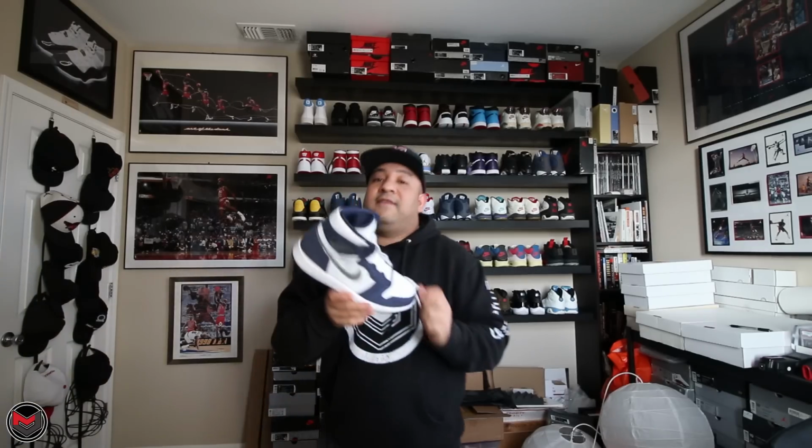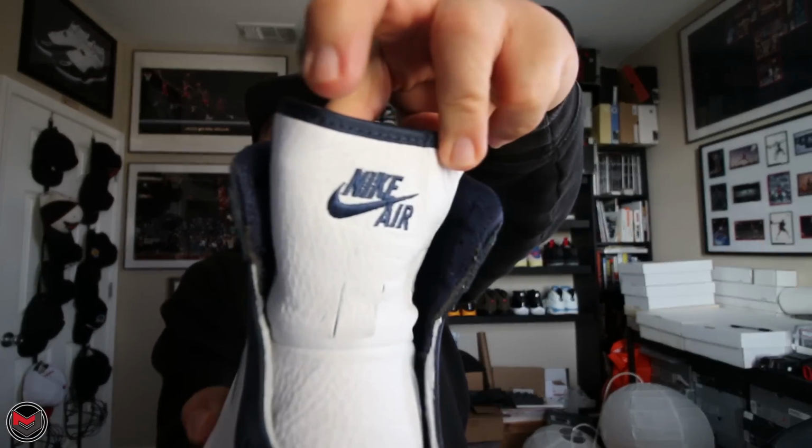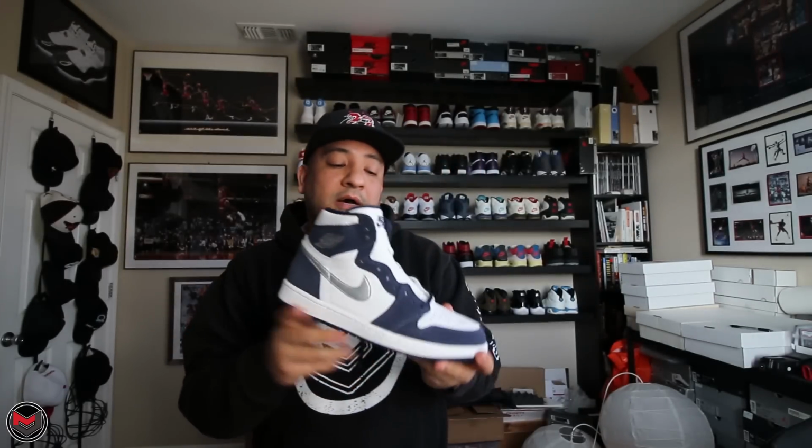All right, the Navy OG 1 High. This one released in 2020 with a high version. There you have the Nike Air on the tongue. I reviewed the silver joint a few weeks back, maybe a couple months back, and that one is a take on the 2001 versions, which are mids. So at some point I'm gonna have to do a comparison with the navy joint from 2001 and this one, just to do a comparison.